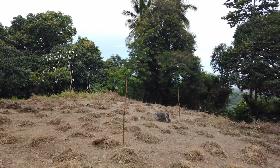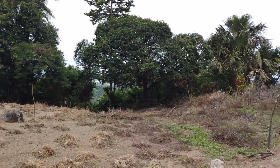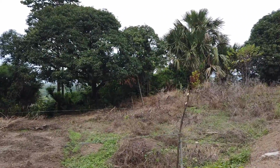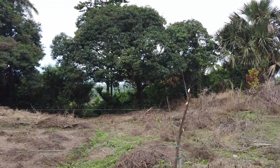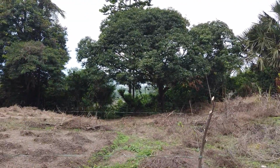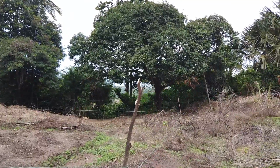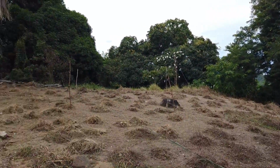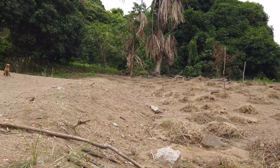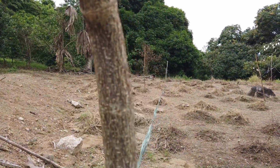So I have put a line on the highest elevation here towards the end of his boundary, so I know how much is the drop, and then I can calculate how much filling is needed for the whole perimeter of his plot. Here you can see I have divided it in 3, and now I'm going to measure the drop from here. So this is the drop of this first one, from the first front.